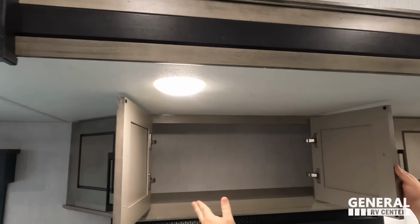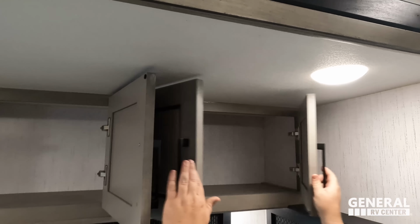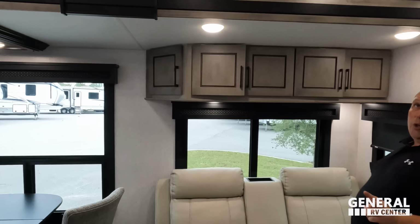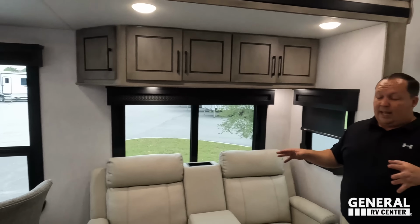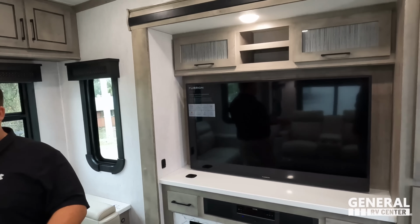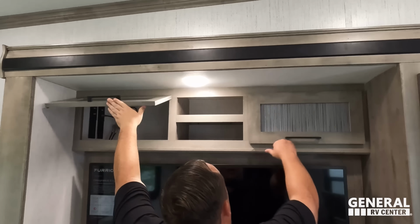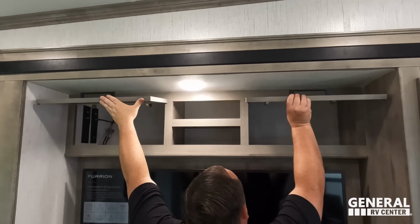We do have storage above. Not bad. Yeah. There's a 5th door right there. And it all opens up. It stays connected here. Cool. Does have the Whisper Quiet air conditioning system. There is only 2 up there, but it did have the Whisper Quiet. Okay. And directly across from the theater seat is the TV entertainment center. Right here we have storage all the way around. Nice things here. And a big Furion TV right there.